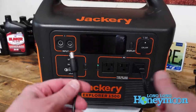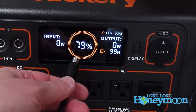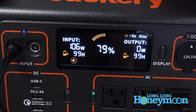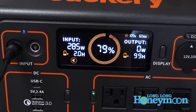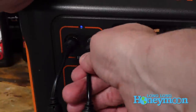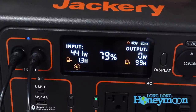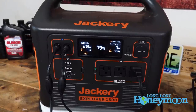All right, so check this out. I have not one, but 2 AC adapters. And you can see we're at 79% battery power right now. So I'm going to plug in an AC adapter. And look at the input. So now the battery is receiving 288 watts and will be charged in 2.0 hours. But what happens if I add a second AC adapter? Give it a second. Now the input jumps way up to 570 watts. Now it will be fully charged in 1.3 hours.